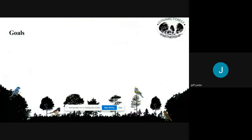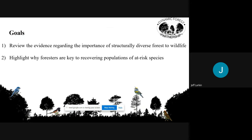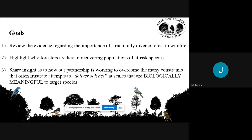So really quickly, I want to review the evidence regarding the importance of structurally diverse forests to wildlife. And then I want to highlight why foresters are key to recovering populations of at-risk species and keeping common species common. And then I want to share with you, and probably what most of you are most interested in, insight as to how our partnership in Pennsylvania, and it's growing beyond, is working to overcome the many constraints that often frustrate, impair, and inhibit the delivery of science at scales that are biologically meaningful.